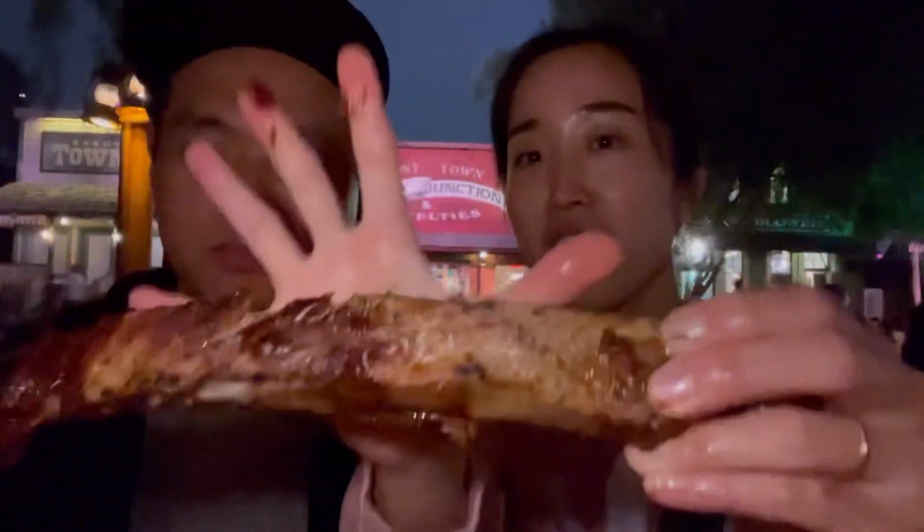You want to try the ribs? Yeah, right here. Here's the rib. It's a pretty long rib. It's pretty tender. I wish we had some barbecue sauce. I think they do give it barbecue sauce, but I miss it. Maybe I'll go get some barbecue sauce. And then we'll try the sides too. Let's try the coleslaw first.